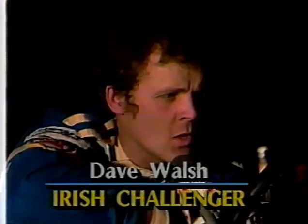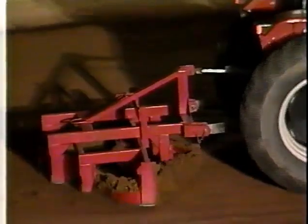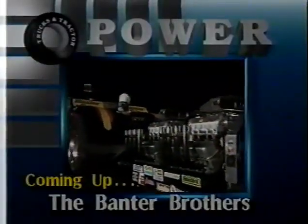Dave, what happened? How come you lost power? I don't know, something happened to one of the motors, a magnet or something, but one motor went down and I lost everything. I don't know what happened. Well, it's the end of the night for Dave Walsh, but we've got more of the All-Stars of the Redman TNT All-American Pulling Series coming your way from Nashville.